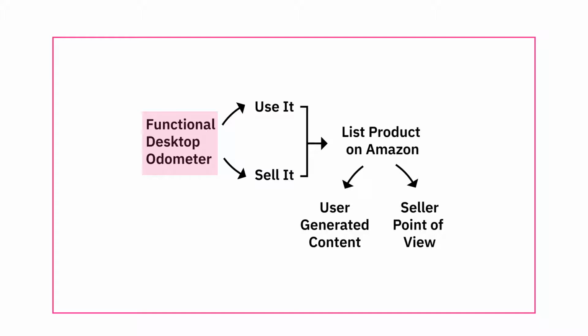Our choice to actually fabricate a functional desktop odometer enabled us to do 2 things. We could use it and sell it. So then we were able to list the product on Amazon.com, and thus we were able to use Amazon to elicit user-generated content as well as research Amazon and other platforms from the point of view of the seller.